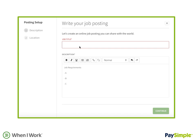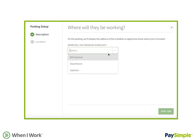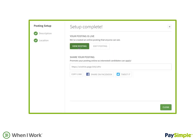So first, our hiring managers would log into a central system. They all work on creating this application, and then when they're ready, they determine where in the existing When I Work schedule this opening exists. So now this is already connecting anybody who applies directly to what's already in production for their team. And then this would create an agnostic online posting link to be used wherever they search for candidates.